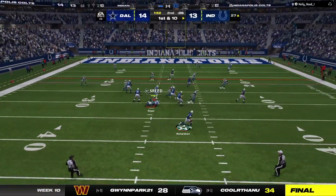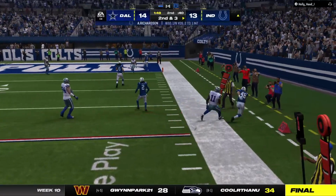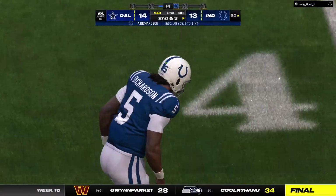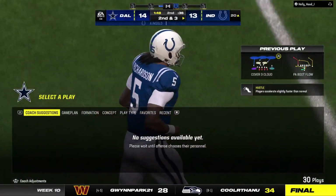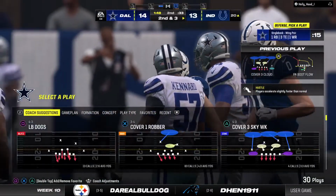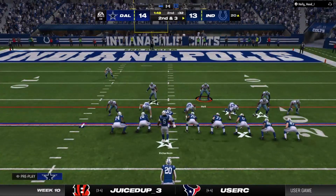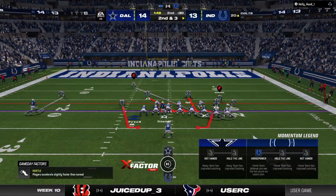Richardson to throw off play action. Sliding out of the pocket. This one complete to his fullback out of the backfield. And out of bounds right around the 20. It's pretty easy to overlook the fullback when you're making your assignments defensively in the pass coverage game. But in this case, they made him pay for that oversight and picks up a nice gain.